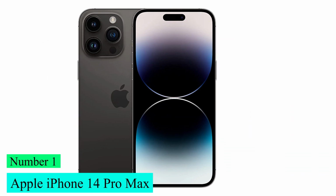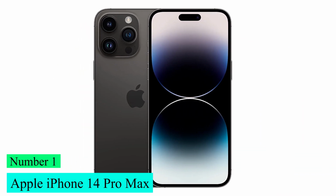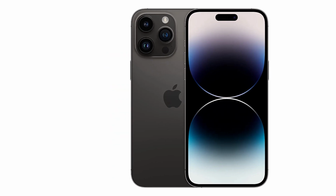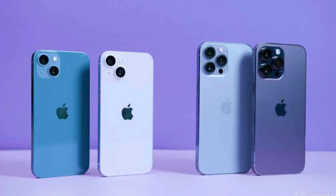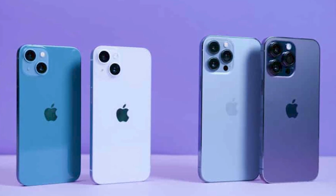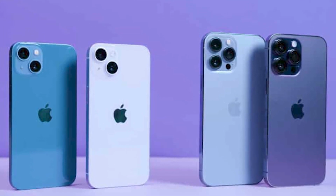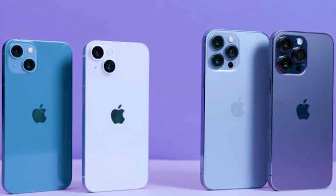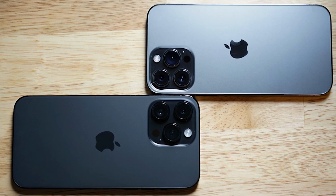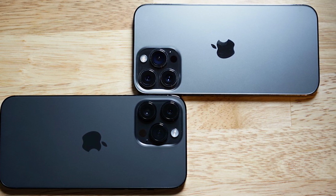Number 1. Apple iPhone 14 Pro Max. The iPhone 14 Pro Max is the best phone overall, so naturally it should be the first place you turn when you're looking for the best 5G phone. Apple's latest flagship works with the 5G networks of all the major carriers, and a long-lasting battery will ensure that you get through the day and then some on a full charge.